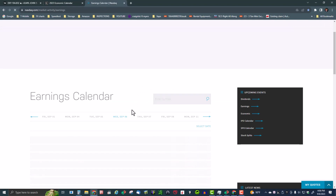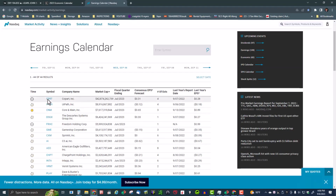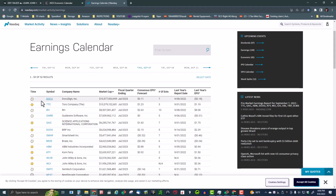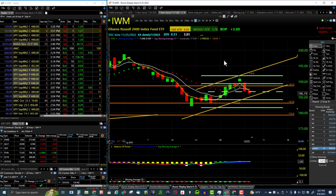Earnings, not much going on tomorrow if we look at earnings. We got Copart, and that's about the biggest one up there. And the following day would be, let's see, tomorrow we got DocuSign right there. It's about the biggest one, DocuSign, and the Toro company. Not sure if that's the lawnmower or not. And then RH, maybe that's Red Hat. Not sure about that one either. We'll see what happens. So there's earnings for tomorrow. Tomorrow morning, the Toro company. In the evening, DocuSign. So now let's go take a look at precious metals.